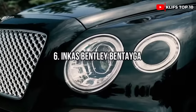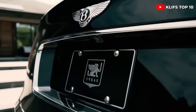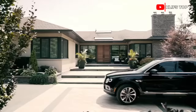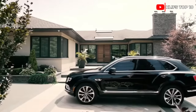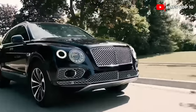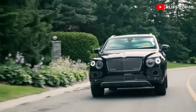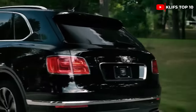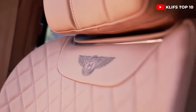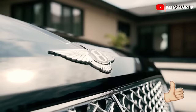6. Inkas Bentley Bentayga. You might not have expected a Bentley to be included on this list, but the security-conscious has bulletproof armor with 360-degree ballistic protection, providing you with all the protection you need from bullets and explosions. If that wasn't enough, the door sensor chemical weapons protection could be activated, and it withstands even two grenades positioned under the car bed. A surveillance system and numerous other features are more than enough to guarantee the safety of the driver and passengers through any security threat they may encounter.